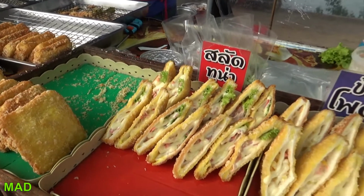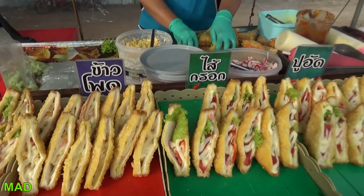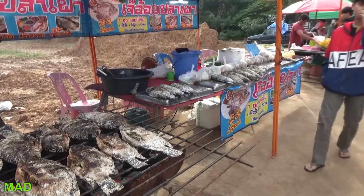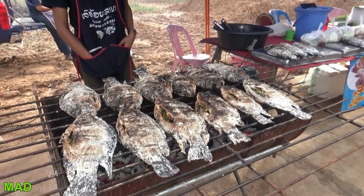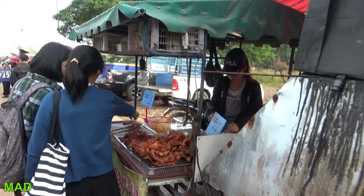Deep fried sandwiches, which I have shown before. Maybe not on this channel. Look at these beauties. Salt crusted tilapia. Very nice. Grilled pig's ear.